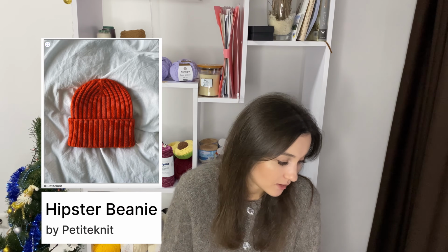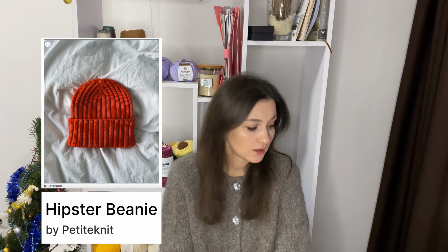So the Hipster Beanie is calling for a fingering weight yarn held double on 3.5mm needles, so it's quite similar yarn, can be used as for the Oslo hat, but this 2x2 ribbing structure I think will give a better shape for the beanie, and as I think it's double folded, not triple folded compared to the Oslo hat, it may be a lighter option for transitioning from winter to spring. Even now in Lviv the weather is really warm. We had up to 10 degrees Celsius last week, right before New Year's Eve, so maybe I will be able to even wear it now. Yeah, so that's the next project I think is a good thing to make during this winter.